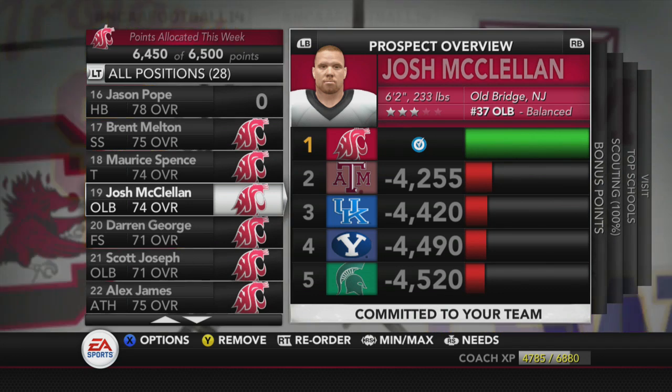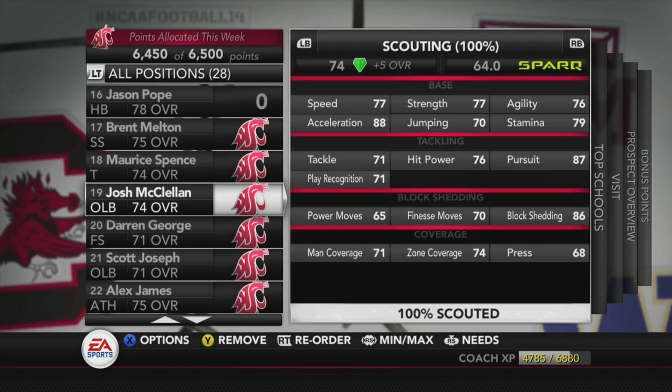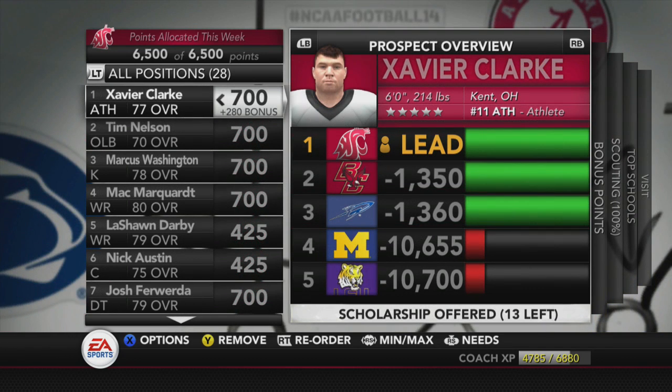Josh McClone, another recruit that we got, a 3-star outside linebacker. He's a guy I'm not so sure about. He's not very fast, but all of his other ratings could definitely develop into an absolute beast. It's just if his speed gets better, he could be a very dominant player, but that's the biggest question.